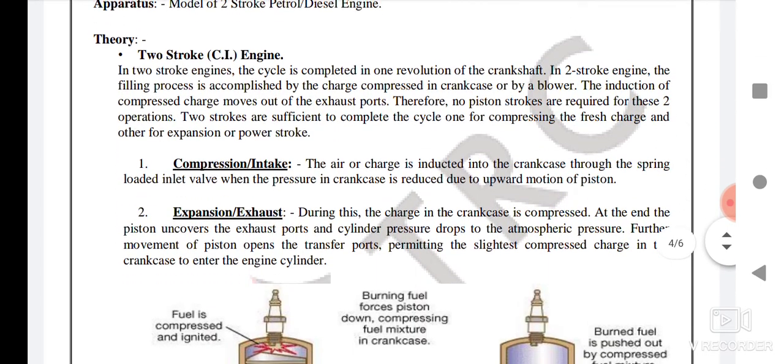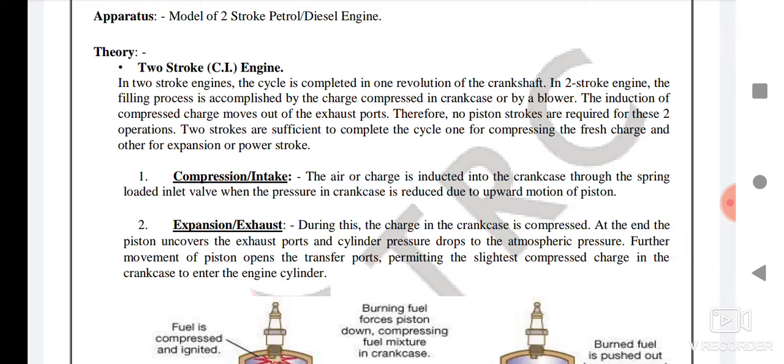Now we discuss some theory. In a two-stroke engine the cycle is completed in one revolution of the crankshaft. In a two-stroke engine the filling process is accomplished by the charge compressed in the crankcase or by a blower. The induction of the compressed charge moves out of the exhaust port. Therefore, no piston strokes are required for these two operations. Two strokes are sufficient to complete the cycle, one for compressing the fresh charge and other for expansion or power stroke.